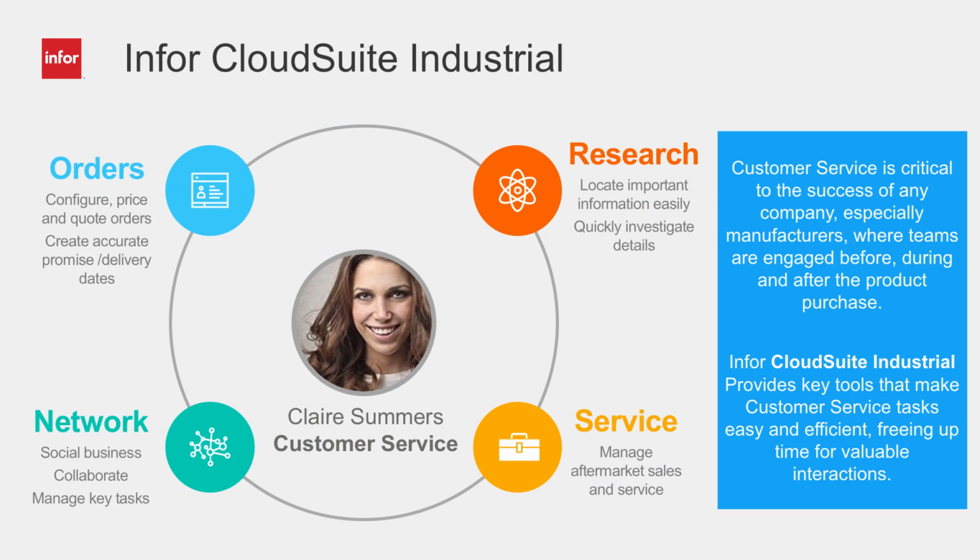CloudSuite Industrial enables the customer service rep to quickly and easily find and enter information on behalf of their customers and enables seamless collaboration across the organization.